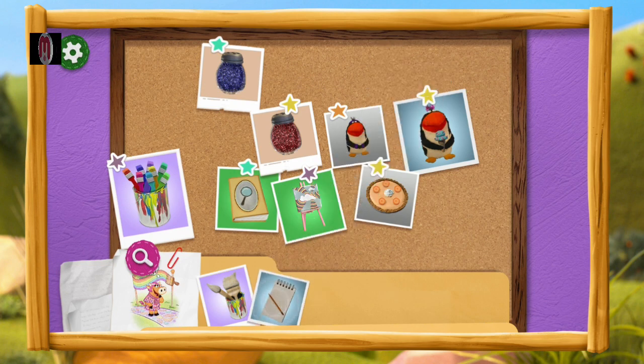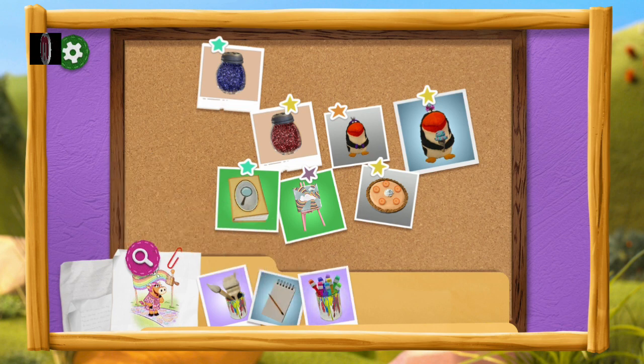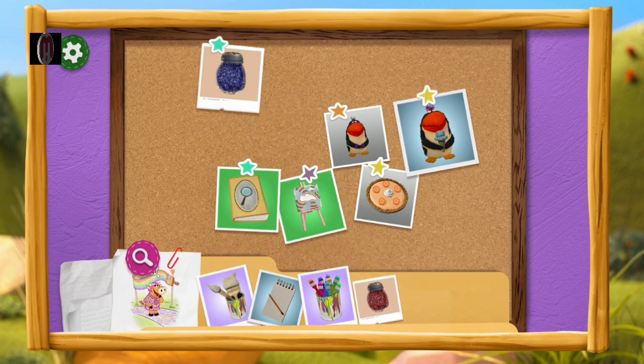Sketch pad. You and me are on the case. Ooh, I don't think this fits our list. Paintbrushes. An item for our list. Great work, Detective. Carrot pie. That's not it. Glitter. Good find, Detective.